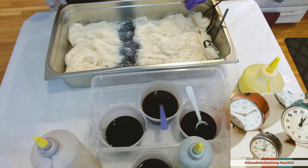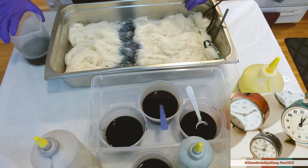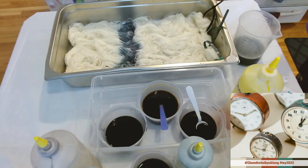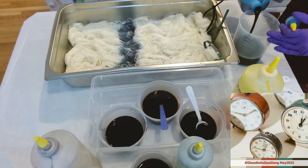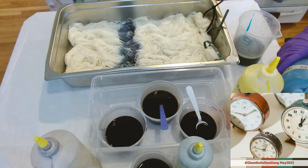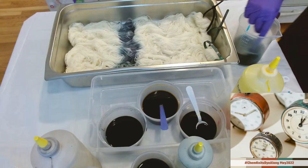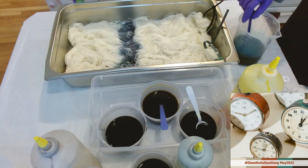Nice green, but needs like more blue. All right. That's a lot of blue. Probably gonna regret that. Oh man, I was so confident, and that's probably way too much blue now. I'm gonna check this on here. Oh, bummer.